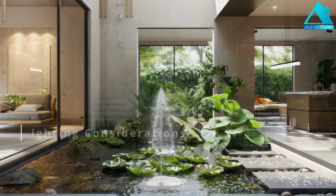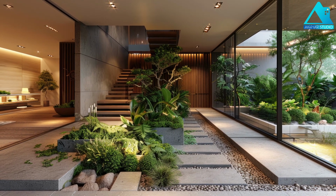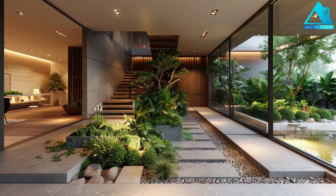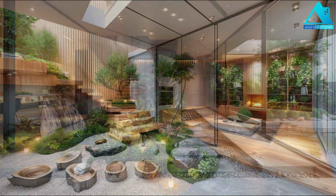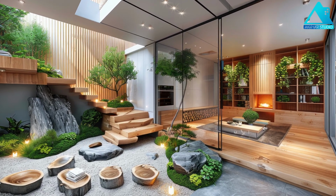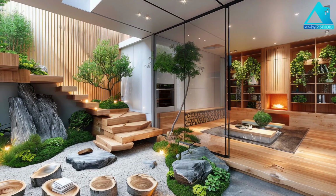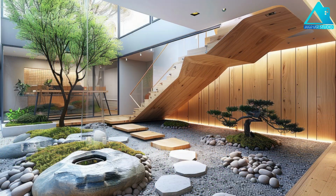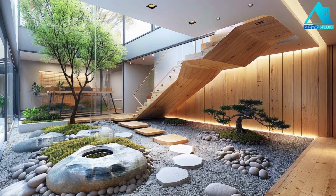Lighting considerations. While some plants can survive with little light, most plants need some exposure to sunlight to perform photosynthesis and grow. Since modern houses often feature large windows and open floor plans, natural light may be abundant in some areas of your home.